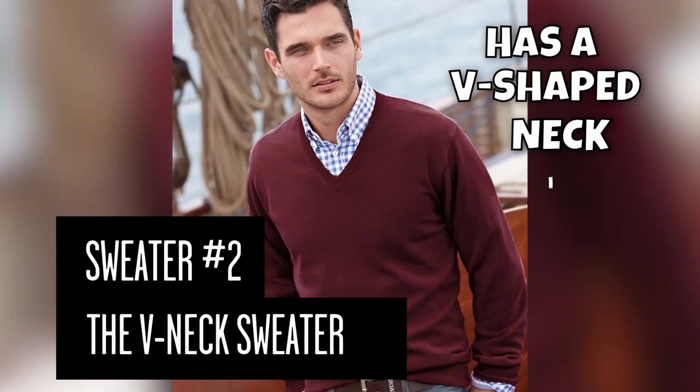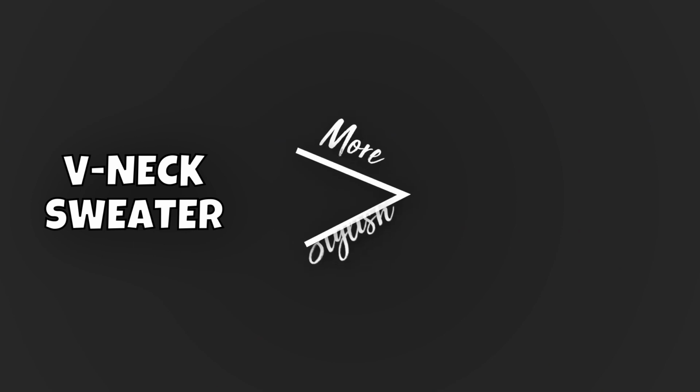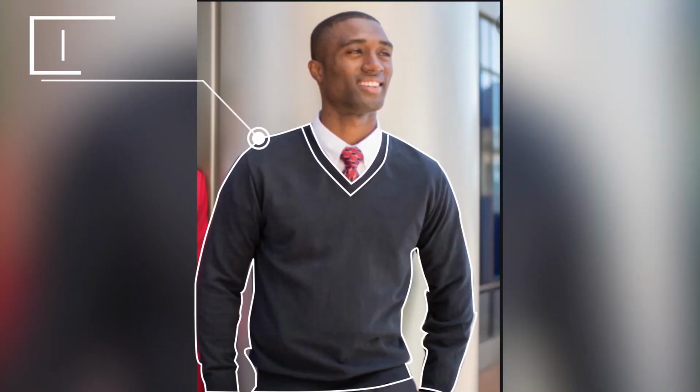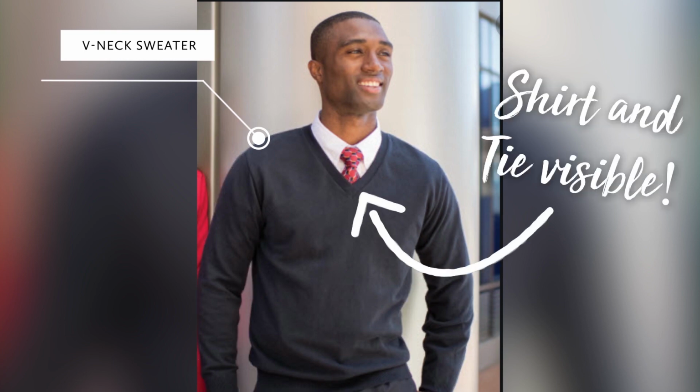Next, we have the V-neck sweater, which is essentially a sweater where the neck is shaped in the form of a V. And this is definitely the more stylish option in comparison to the crew neck sweater. Also, the V-neck allows more of what is worn underneath to be visible. So for instance, if you're wearing your sweater along with a shirt and a tie, and you want the shirt and tie to also be visible and add to the appearance of your outfit, then you can wear the shirt and tie along with a V-neck sweater and they both will be visible in the front.